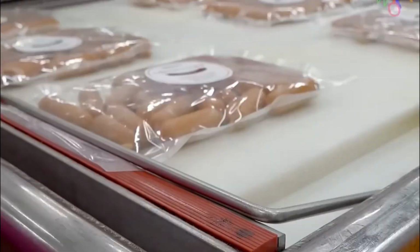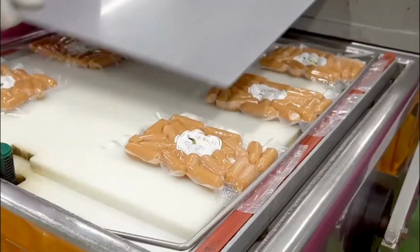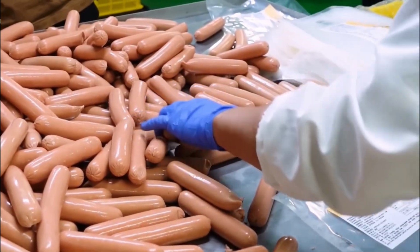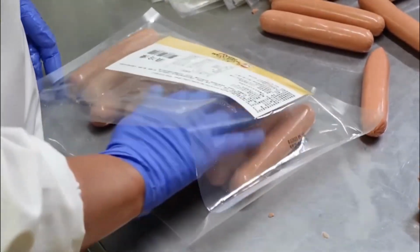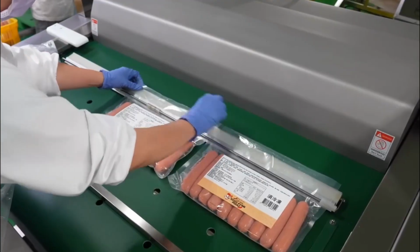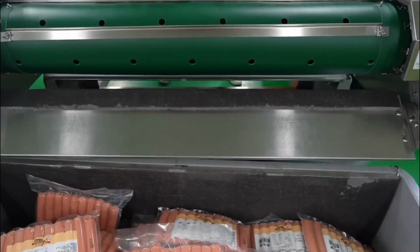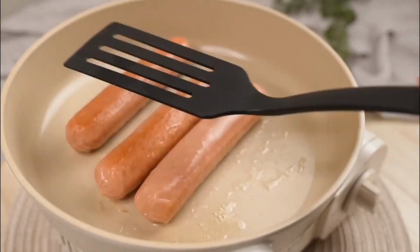Some types of sausages are additionally packed in a modified atmosphere, a mixture of carbon dioxide and nitrogen that protects the product even more effectively from spoilage. Labels provide all necessary information: production date, expiration date, ingredients, nutritional values, and a barcode for tracking. Modern packaging lines work with second-by-second precision. Each pack goes through an automatic weight and seal inspection. If even one parameter fails, the package is rejected.